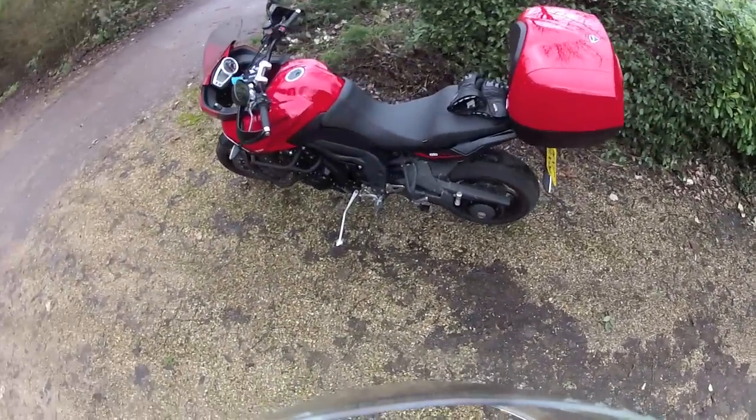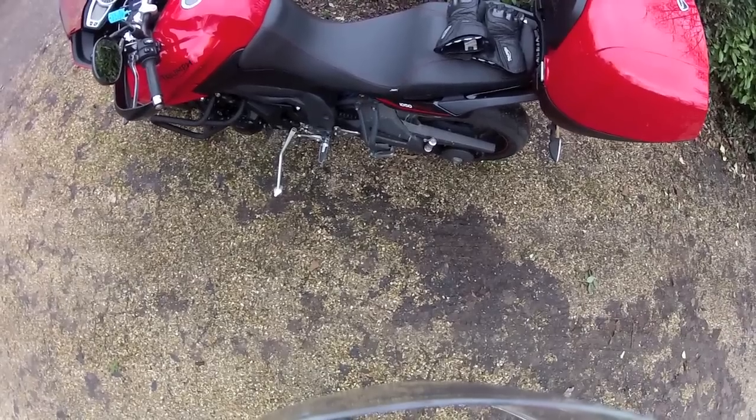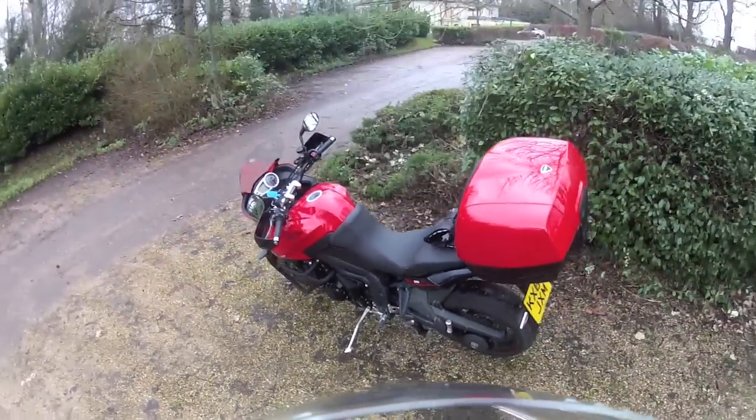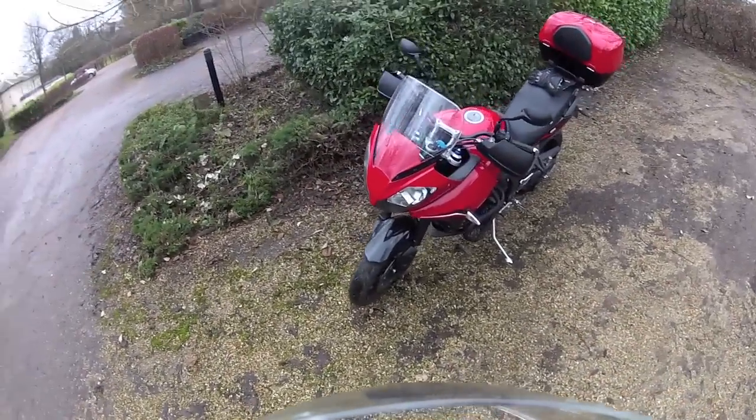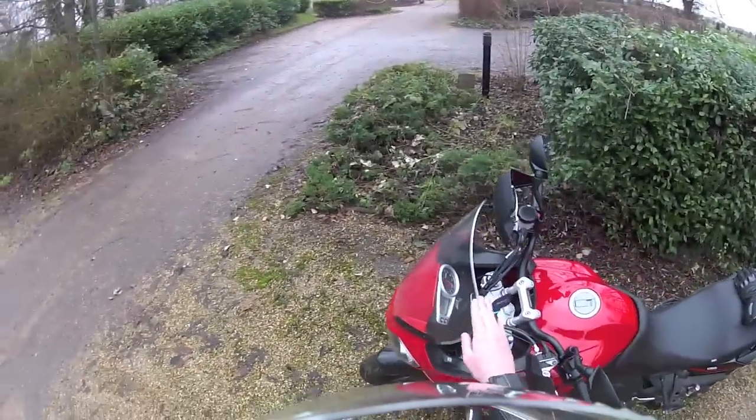I like the red stitching on the seat. Can you see that? Not bad. Not really rambunctious enough for me, though, to be fair. The one thing I found a bit annoying was the screen. It's the wrong height for me.